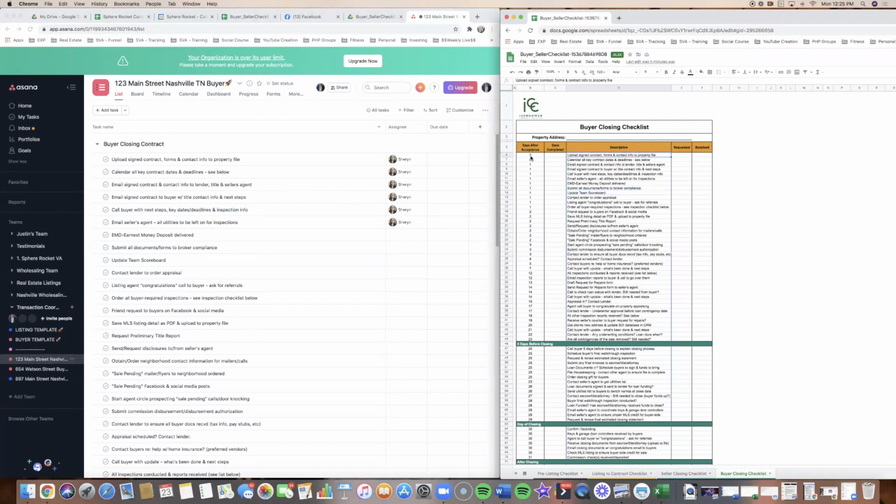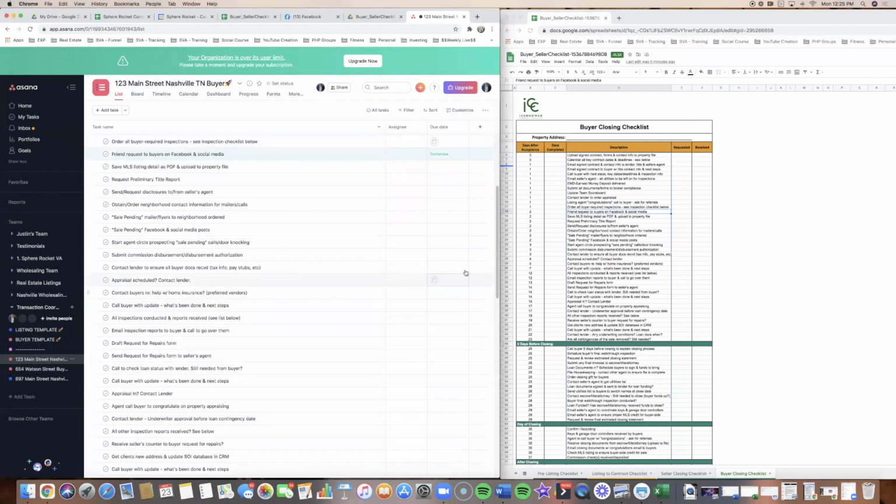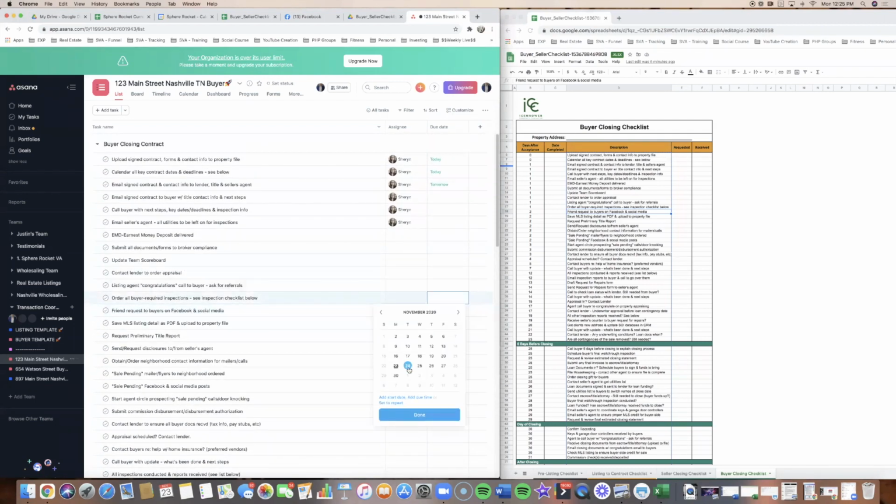Buyer contract closing. These two happen on day 0. So let's put the due date for today, right? All right. These all happen from email to friend. Those all happen day 1. So this is going to go here, and then we can go over here and see here's the friend request. All right. So that's going to happen tomorrow. And now I can choose all of those. Now that's a little cumbersome, but remember, you have a VA working 40 hours a week for you, so it only takes them a few minutes to get this right.